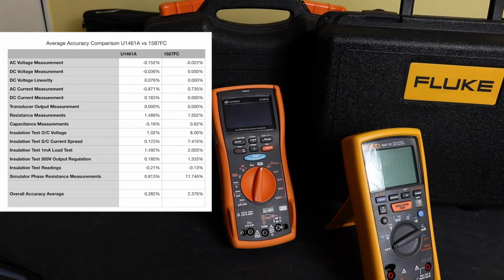And moving further down, you then take a look at the insulation testing function, and this is where the 1587 gets a little bit of a kick in really, pretty similar to comparing it to the MTR 105. You see that the Keysight has much better control over its open circuit voltage test and its short circuit current tests. Again, the 1 milliamp spread, not such a differential there, but still in favour of the U1461A.